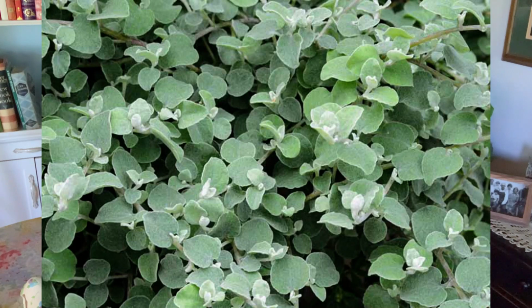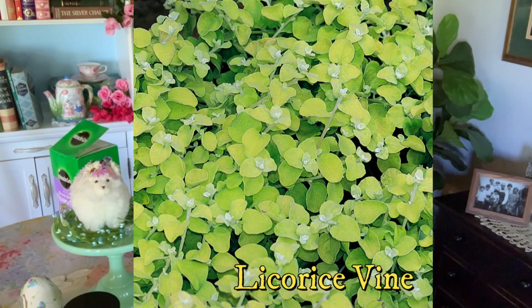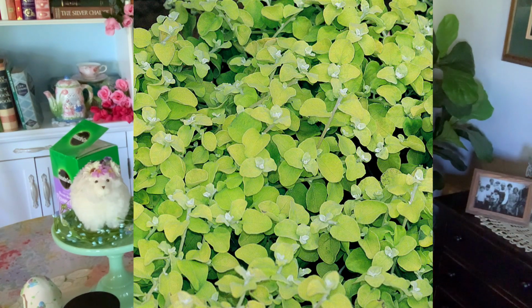Another interesting spiller is called licorice vine. Now, licorice vine has very fuzzy leaves, and it comes in several different colors, and I'm showing you a couple of examples here. It is very easy to grow, wonderful when you plant it on the edge of your pot. It will spill out and give a different texture to the plants that you've gotten together to put into your container. And that's what we're always looking for, is something different and interesting for your pots. Licorice vine, it's a great choice.